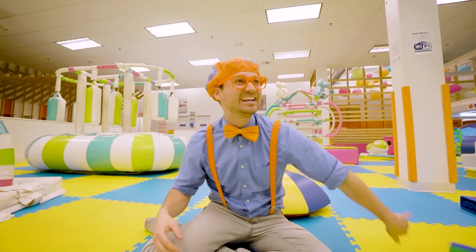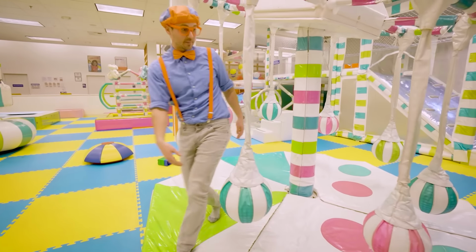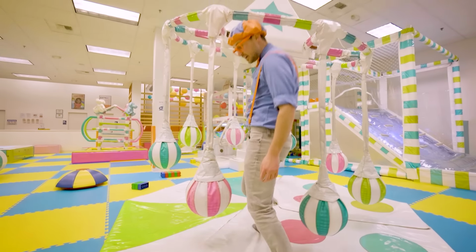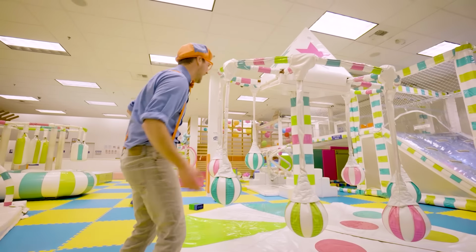Whoa. Oh, that's silly. Whoa, look at this. Wow, what is this contraption? Whoa. Hey, check it out. Maybe if I sit on it, it'll take me for a ride.